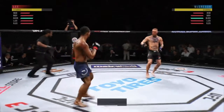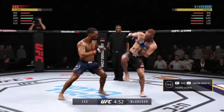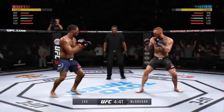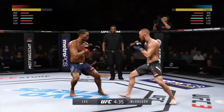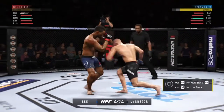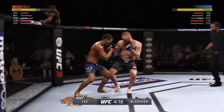Third round underway. Starting off this round, you gotta think he's probably still hurt from that left. Big left hook. He's got him hurt here. Big body shot to the body. Hard straight punch. Oh, significant strike attempt there, but a huge block. Whoa! He's in a lot of trouble.